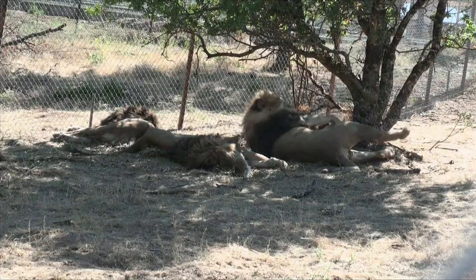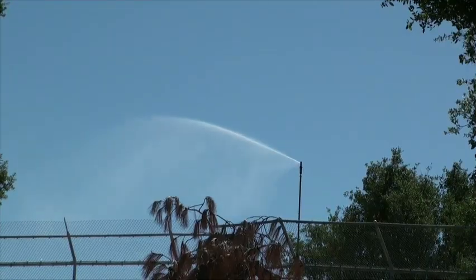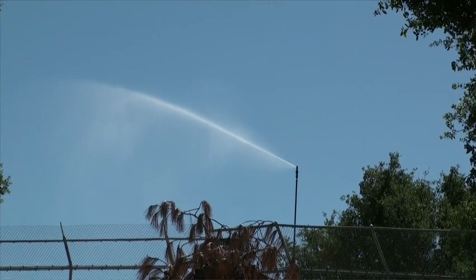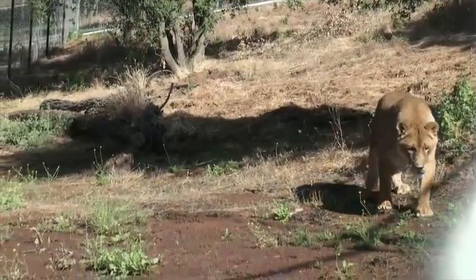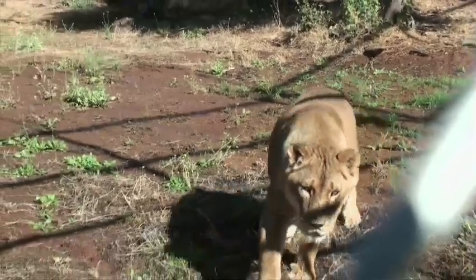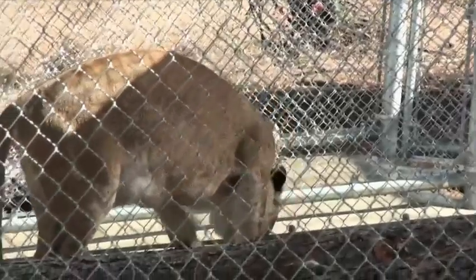All of our rescued lions are enjoying the sunshine here. They've got a water sprinkler to keep them cool on the hottest days. Sheba, a 20-year-old lioness from Paws, has been moved into the enclosure next to Kamba in the hope that the two females can become friends.